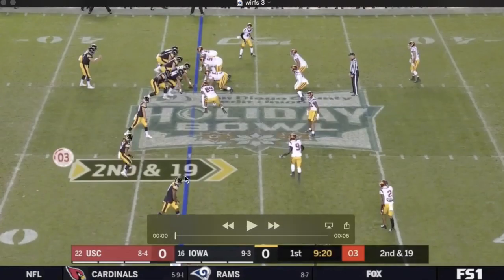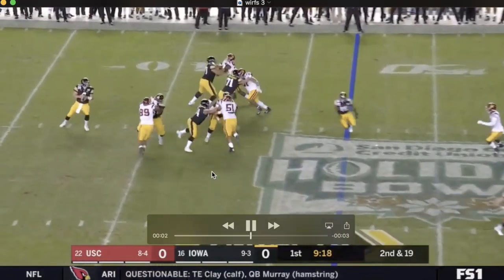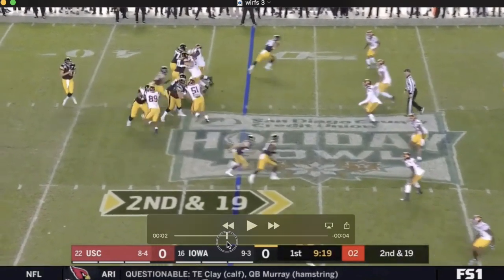So this pass blocking rep right here had a lot to do with hand placement, and number 89, the defensive end here, or edge rusher, whatever he is, kind of puts his hands too high, but Tristan Wirfs does a good job of getting his hands low, getting all the leverage. He squares his shoulders throughout that entire rep and just does a really nice job of not allowing any pressure on this play. So it shows that strong base.